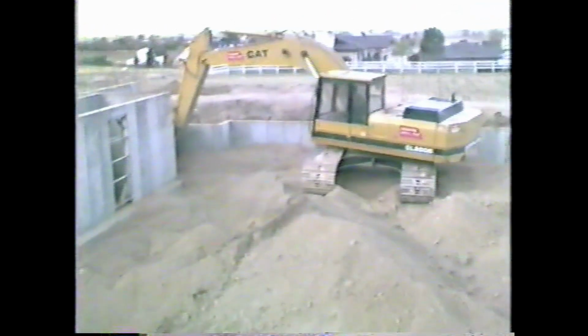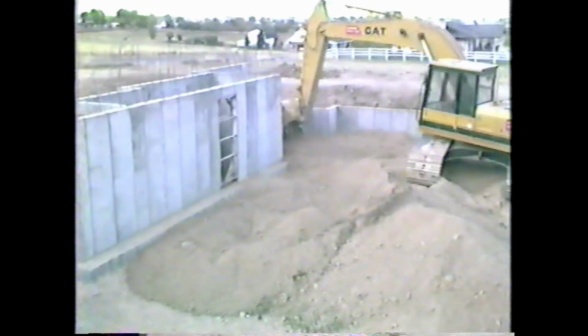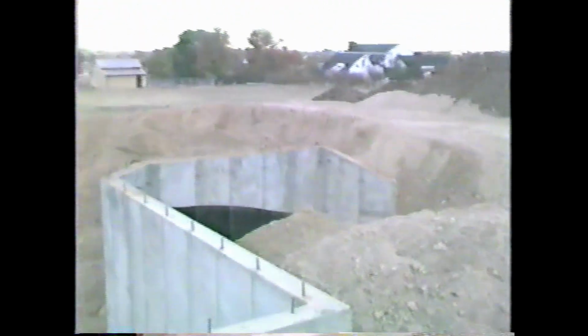Looks like my battery's low, so I'm going to have to go charge this thing up. But at least we've got some pictures of the work beginning to backfill the basement, and we'll get some pictures later on.